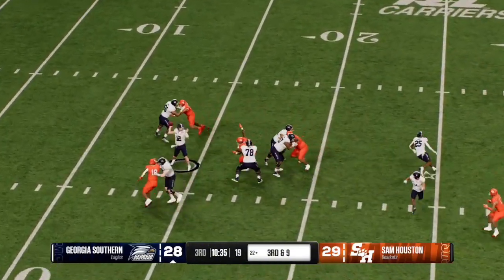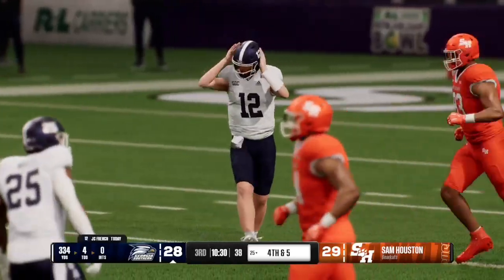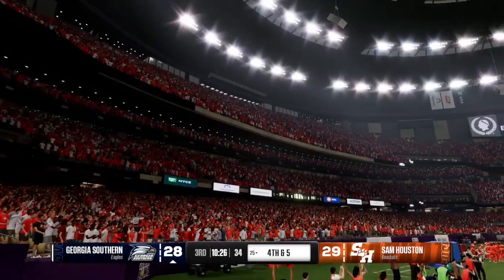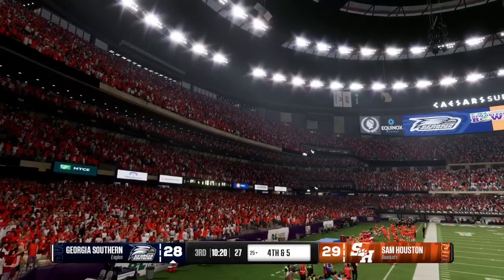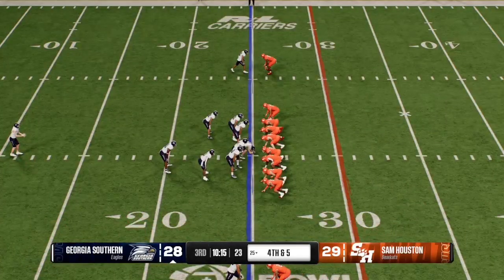On 3rd down, he drops to throw. It's complete on the right side. And he's not going to make it. The defense denying him the first down. A nice job by the QB there, timing out that drag throw. It's zone coverage, so he's got to make sure he gets it to his receiver in a window to allow him to catch the ball and then turn it upfield.